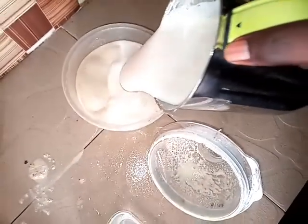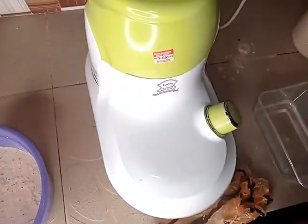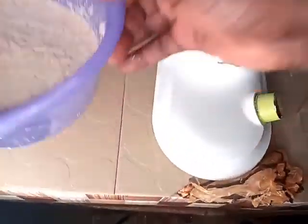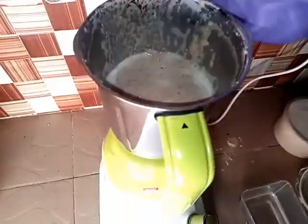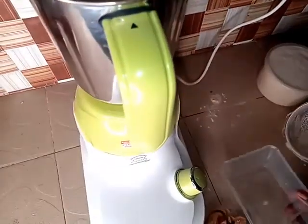Because the container cannot contain that, instead of adding too much water, I left the remaining there, then poured the second batch into it, and I'll be adding more water also. So we'll be blending this again so as to have the second batch. We keep grinding the second batch in order to have something similar or better than this.